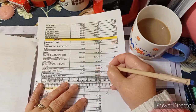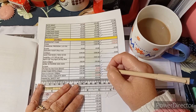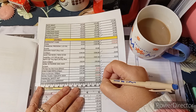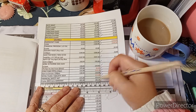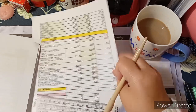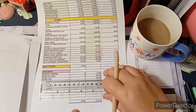Dare to Dream had 30, if I remember rightly, and Royal Flush had 15. Financial Safety Net had £25, and the Iona cruise to Germany had 85, so making that £285 into the cruise altogether. So what were our overspends? Where did we go wrong?